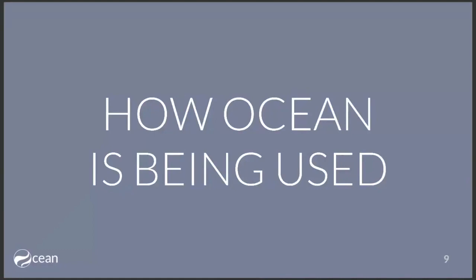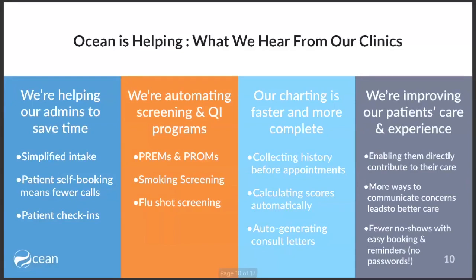So how's it helping and how's it being used? We are always talking with our clinics. We pride ourselves on having a very active support channel, and we're really always listening to our clinics and the users. That is really how Ocean has evolved to the place it is today, through feedback from those users.